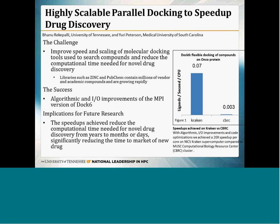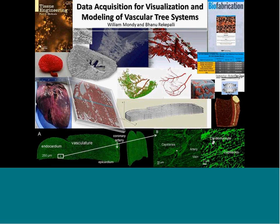So these are examples where we have seen progress in drug discovery and virtual screening, among other applications. We are also analyzing AutoDock Vina, and some of our collaborators use AutoDock Vina to dock even billions of compounds on supercomputers like Kraken or Titan.